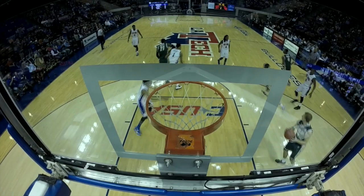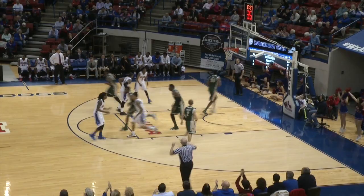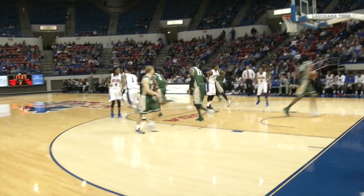Off the left side, here's McCree with a three. It's good. In the second half. Off the left side, here's McCree with a three. It's good. Court. Down the lane, gives it off to McCree, to the bucket, good.